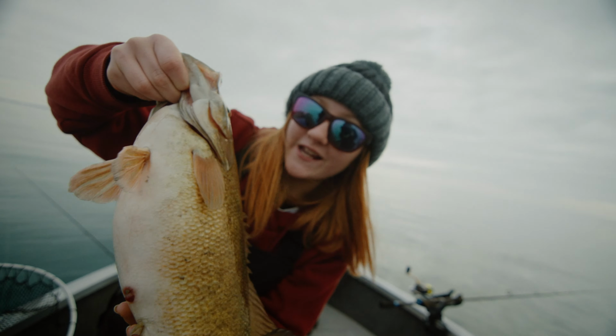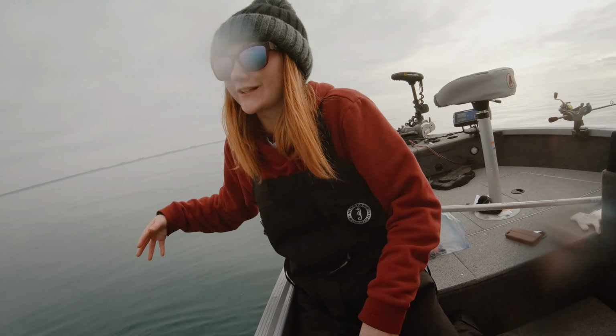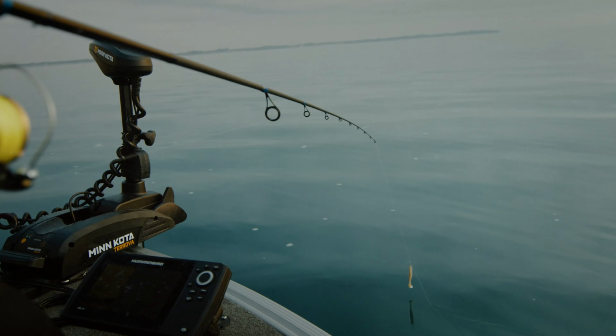Look at that belly. Eating up for winter. Oh, what a beautiful fish. Let's let this guy go. There he goes. Oh, that water is cold. Let's go catch another one.